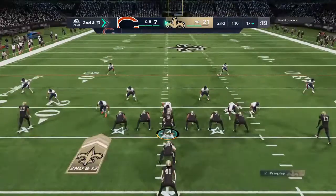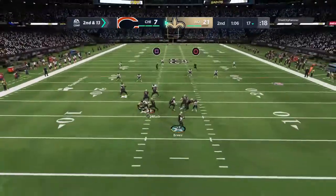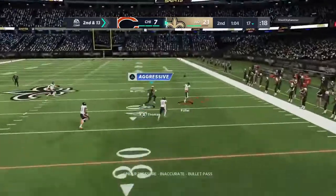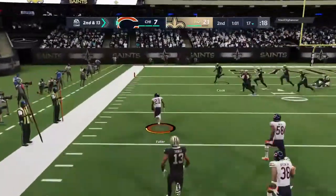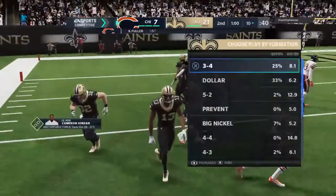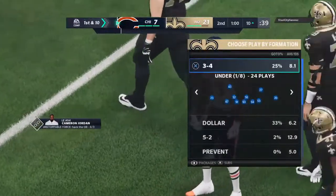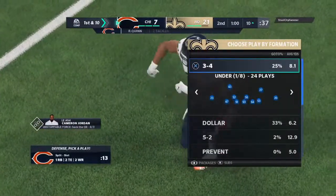I tried the corner of the end zone, bro. Don't you go my way. You deserve that one, though, because I screwed that up big time. Your man was coming in so fast, bro. I said, oh, no. Yeah, Khalil Mack. Mack attack is coming for you, bro.